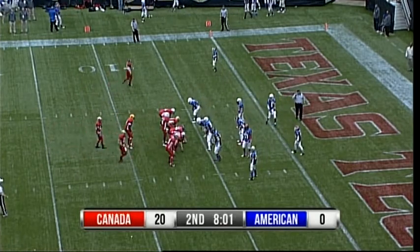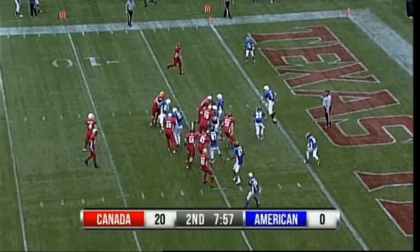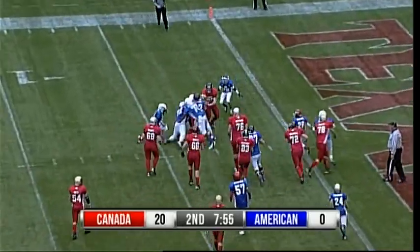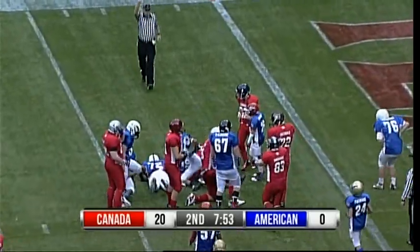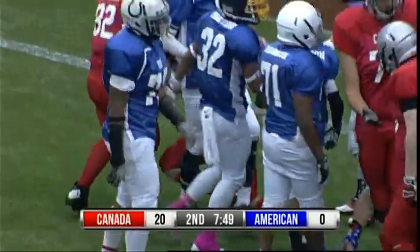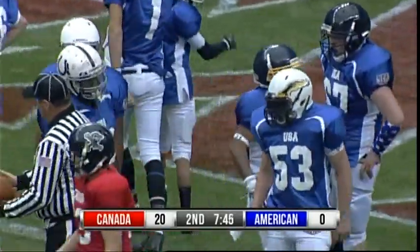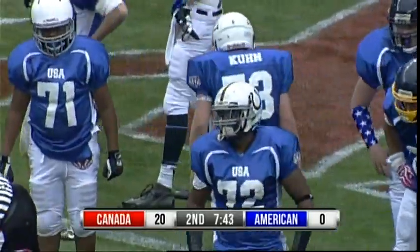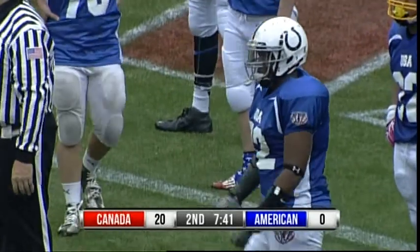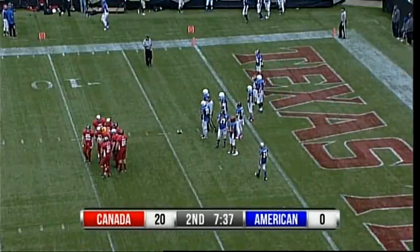Foster, the starter, we haven't seen him in a while. Give it to the fullback, Delic. Great job up front. 53 for Team USA, that's Dylan Kuhn, holding on for dear life. Delic broke the tackle eventually, but Kuhn held him up long enough for his teammates to get there and make the stop. At the 4-yard line now.